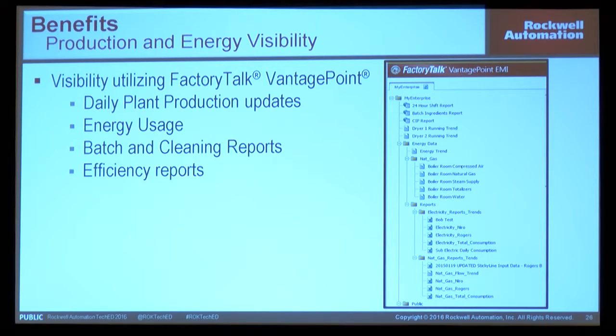So continuing on the benefits, the visibility using FactoryTalk View Vantage Point. This has been a huge help for us in the maintenance department. With that, we have the use of daily production reports. So we have an automated report that gets emailed out every 12 hours and every 24 hours. The 12-hour shift report is used at the 10-minute meetings where production does their handoffs to the next oncoming shift. And then the 24-hour one gets brought up at the morning huddle.